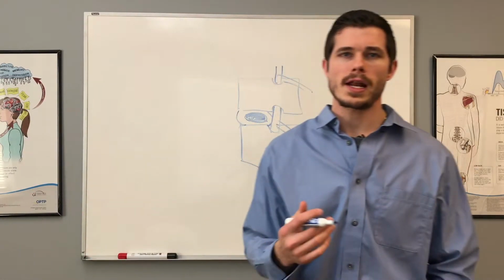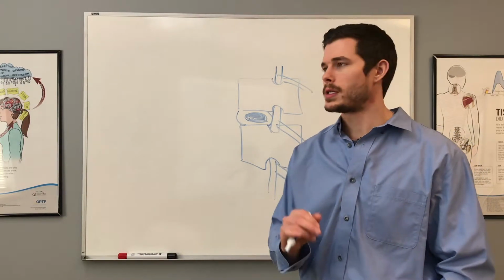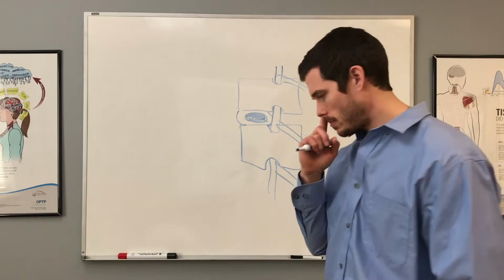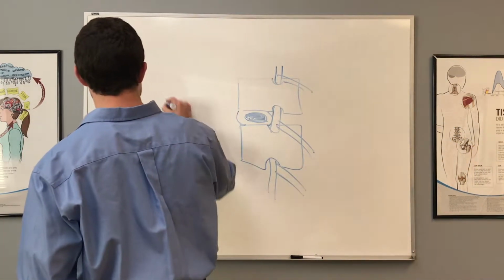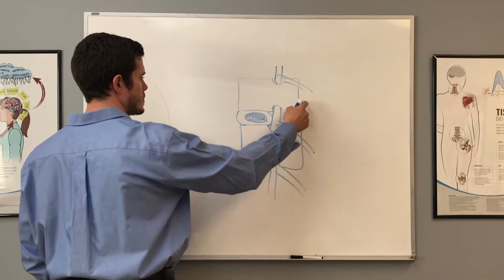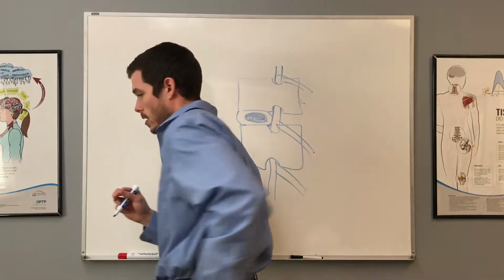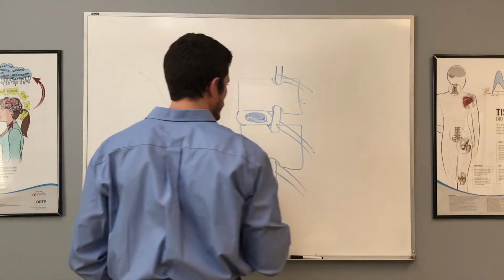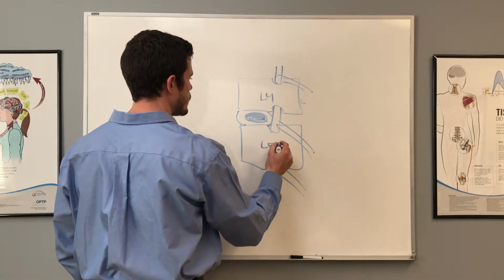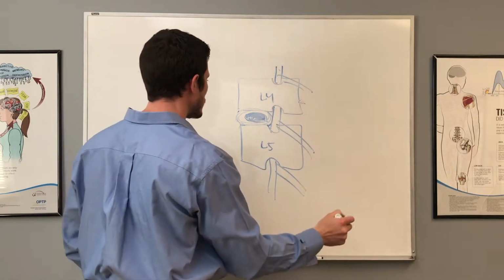Now, why and how does that happen? We'll use a simple model that has some support, but it's really easy to help you understand what could be going on, okay? So right here, this is the back of the spine. This will be the front of the spine. Right here would be the ridges that you would feel as you run your fingers along the spine. This is the fourth bone in the back. This is the fifth bone in the back. This is the disc in between them. Here's the spinal cord and the nerves, okay?